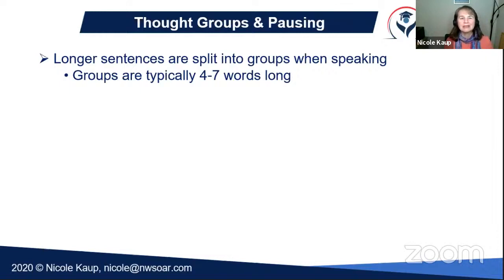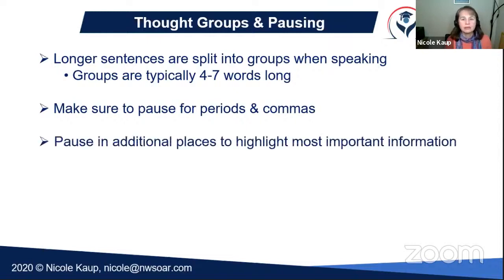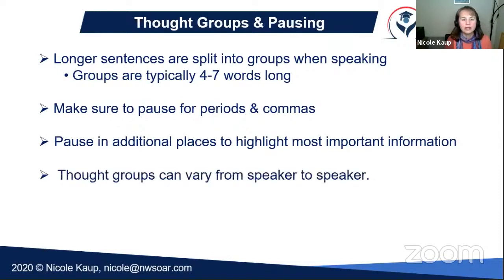So our groupings tend to be about 4 to 7 words long, and that can change a little bit. We could have a little bit more, a little bit less, but the tendency is to go about 4 to 7 words. So the brain, and then stop. So the brain has just that little half a second or so to digest what was just said. So we know to pause for periods and commas. And we're going to pause in additional places so we can highlight the most important information.